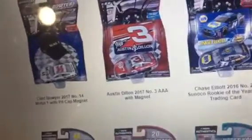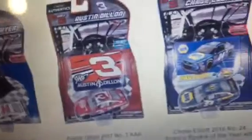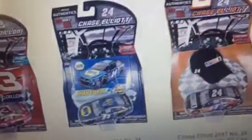So as for this wave, let's see, we have Clint Bowyer. Might pick that one up. That's another driver that I don't have, so might pick that. This one's kind of interesting too. Austin Dillon AAA. That's another maybe cop. Let's see here.